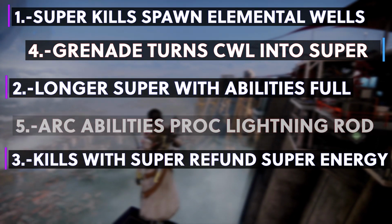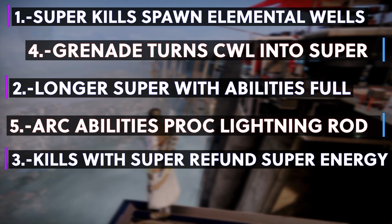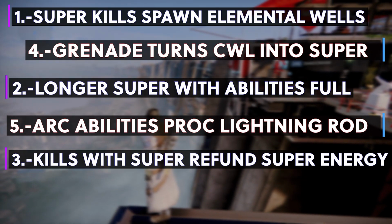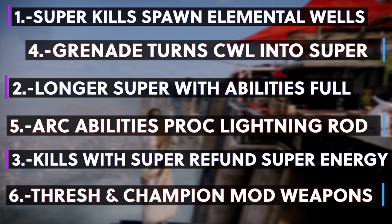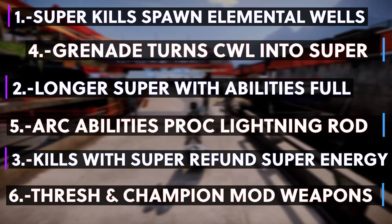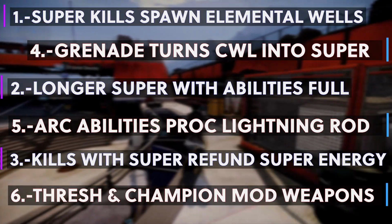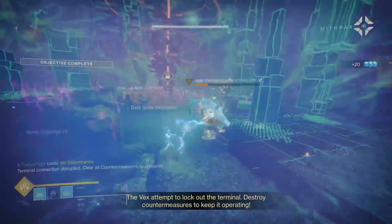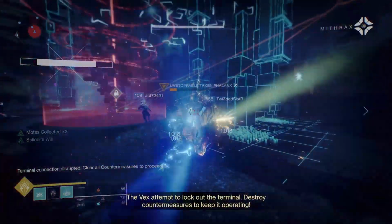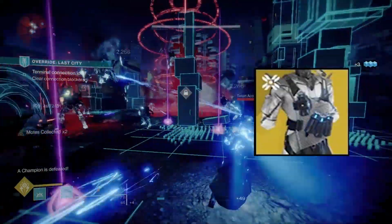Number 5, your arc abilities and super will proc Lightning Rod on your bow, and bow kills will spawn Orbs of Power. And number 6, both your auto rifle and linear fusion rifle have Thresh, so more super energy, plus able to use anti-barrier and unstoppable mods. And there you have it guys, a build that no one saw coming simply because no one was expecting a rework of the exotic chest piece Stormdancer's Brace.